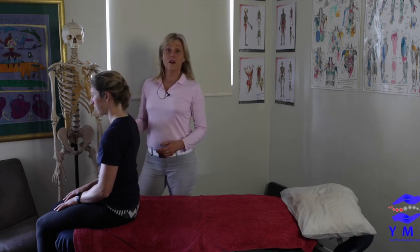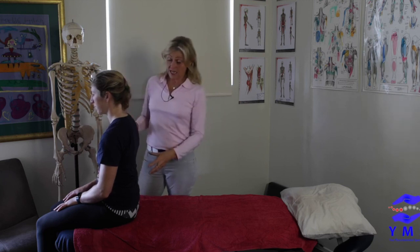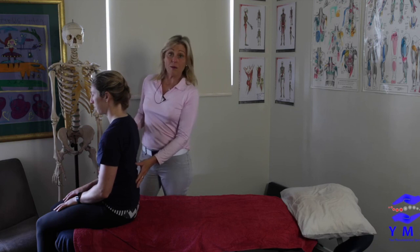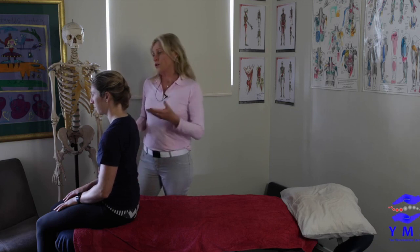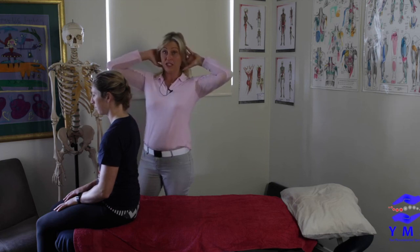Use this for any clients that have that chronic tightness up through here, and I dare say anyone who's got lower back problems, that you might be able to do this to assist with lower back by acknowledging that we can work on the skull as well.